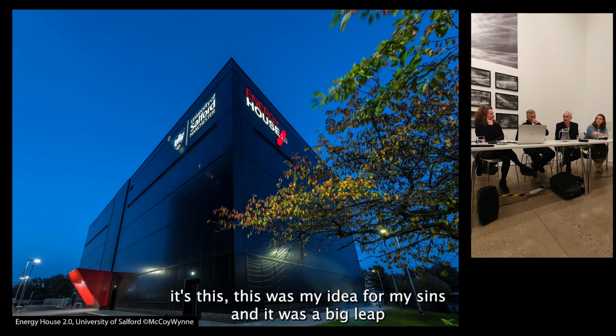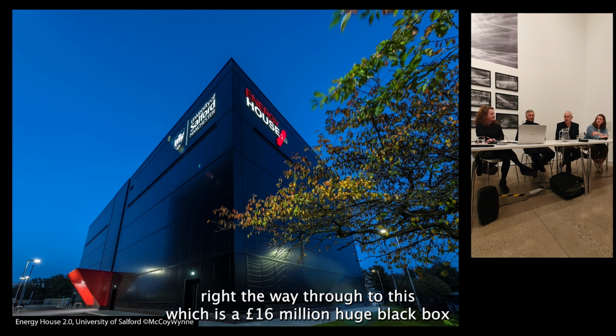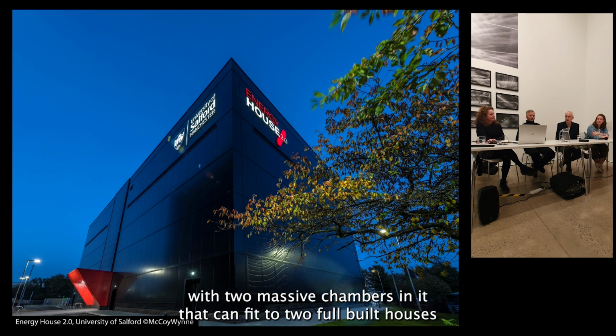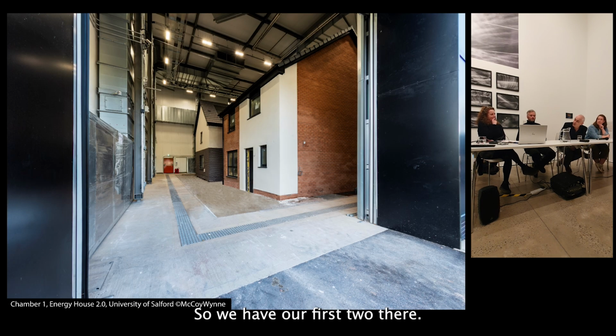This was my idea, for my sins, and it was a big leap to go from Energy House 1 right the way through to this, which is a £16 million huge black box with 2 massive chambers in it that can fit two full-built houses in each one, two detached houses in each chamber. So we have our first two there.